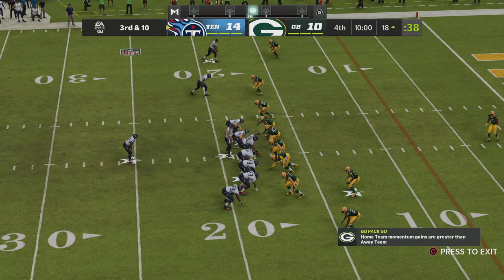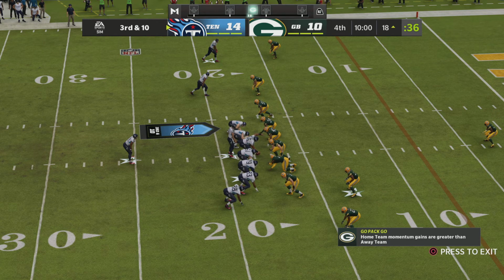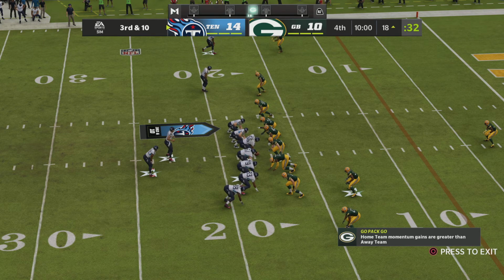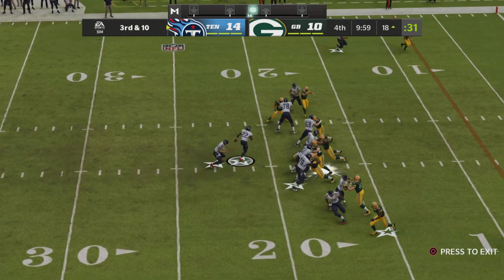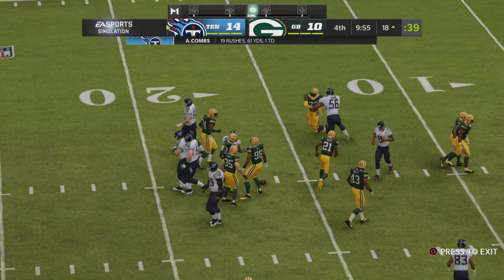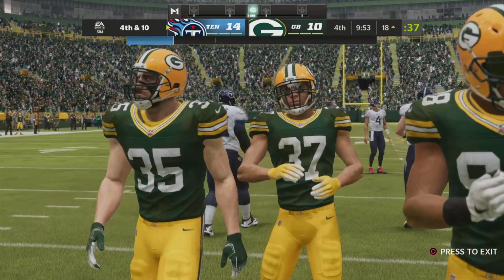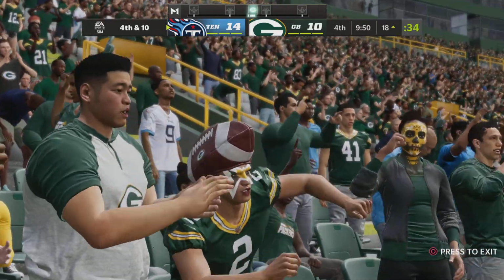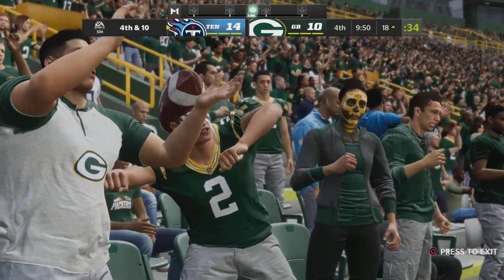Back now at Lambeau. An important play right here, 3rd and 10. I would expect pressure here. As the Titans, they've got the football. They'll be looking to extend their lead here as we begin the fourth quarter. And he won't be close to a first down as he runs into a wall right around the line of scrimmage. Calling no gain there, and it leads to a fourth down.